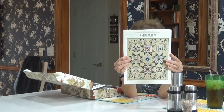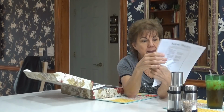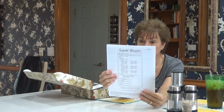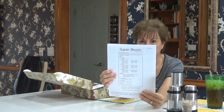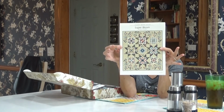It's going to be 65.5 by 72.5. I'm kind of surprised at that because it looks totally, completely square to me. This looks like a totally square quilt, but it's not. I wonder what makes it be a rectangle. That's really something. I guess I'll find out when I make it up, but it's a rectangle.